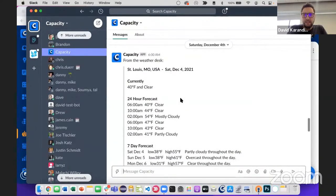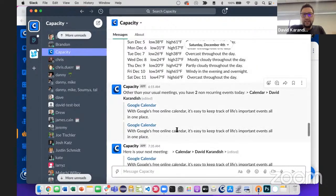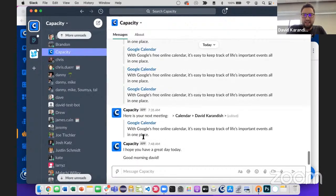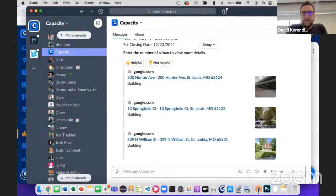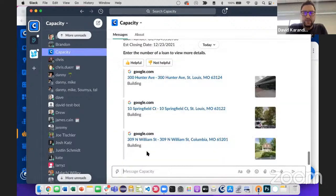You can see a couple things. Capacity sent me the weather this morning. It said, other than my usual meetings, here are a link to a couple of non-recurring events for the day. It told me to have a good day today, and then I got started. And so I can go into Capacity and I could say something like, what loans are closing this month? It is going to go connect to my LOS, Ellie Mae, Compass, you name it, go in, grab the information, come back to me instantly with a response.